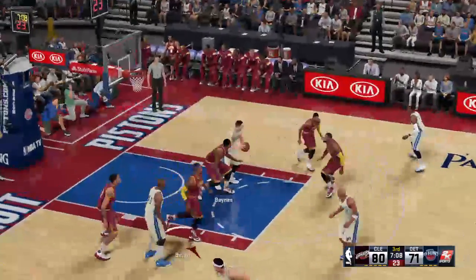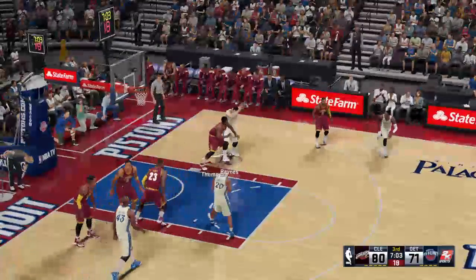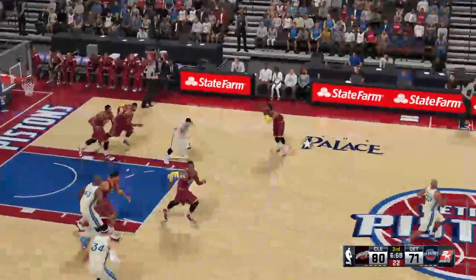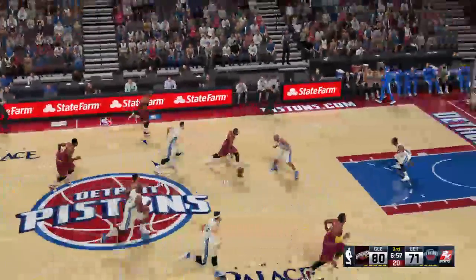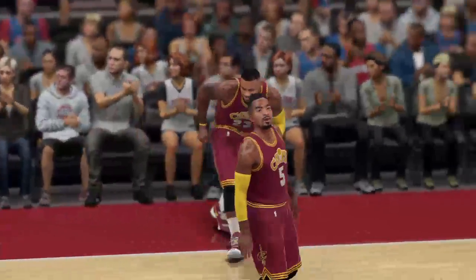They get the rebound. Outside for Jackson. Here's Baynes. He's covered by Thompson. The right thing there to stay that tight on him and really try to keep him out of his comfort zone. The shot's good from Smith. Great assist that time by Kyrie Irving.